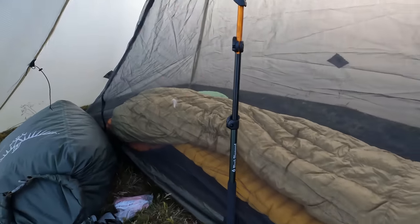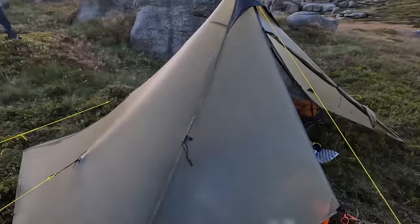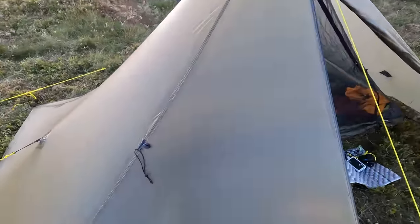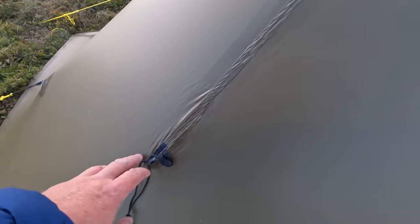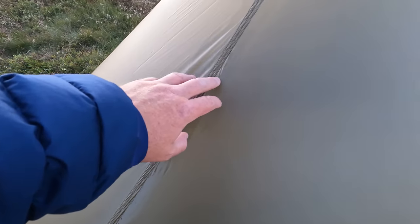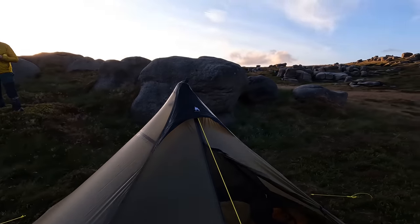Fitted the inner. These new poles are much stronger. So this is the tent that leaked on me in the last trip to the Lake District. I've since re-seam sealed it. So it's not as pretty, but hopefully it's fully watertight now.